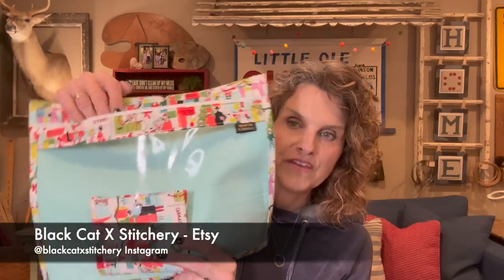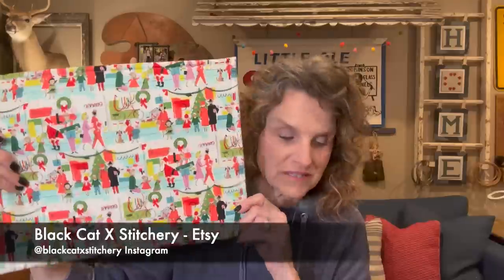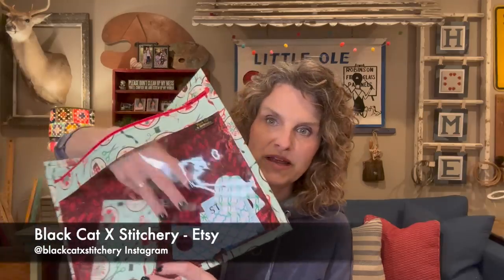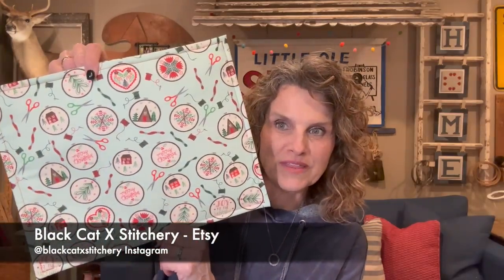I have a couple others that are the vinyl front. These are a little larger than the other ones, but I still do love them, and they're padded. These came from Black Cat X Stitchery. They do have a little floss guy with a needle thing in there. And these little Christmas folk I thought were adorable. Also have this one. This one actually I think was gifted to me. It has some extra goodies I want to get out of there. There we go. And then the sewing theme. This is a Teresa Kogut fabric. And so that comes from Black Cat.